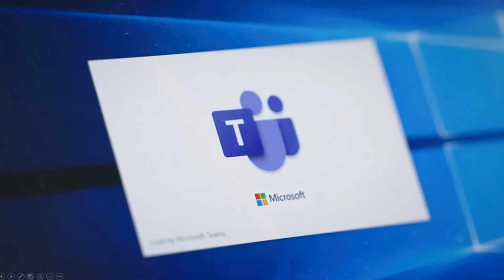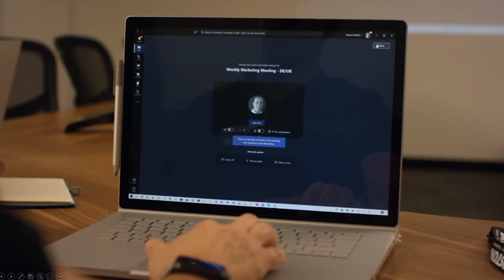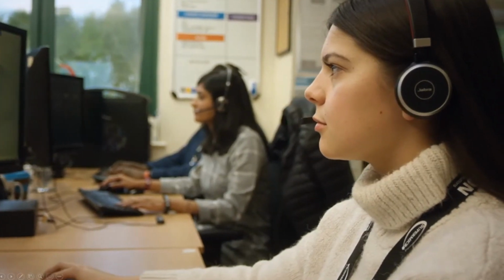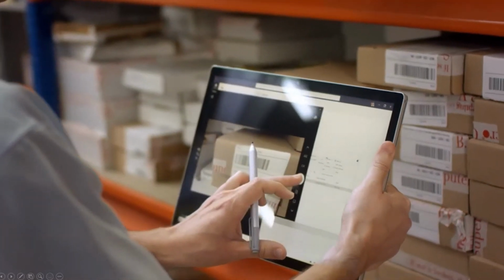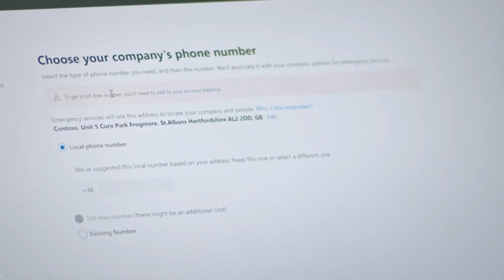With Microsoft Teams and the integration into Outlook, our users can now load up their contact list, click a phone number, and immediately Microsoft Teams is dialing that person. Microsoft is a brand name that's trusted, so it puts our minds at ease, but also for anyone that works with us as well. Any admin, even non-technical users in many countries, can quickly create phone numbers and assign them to their users. It's more than just a telephone replacement system. It's a full collaboration tool.